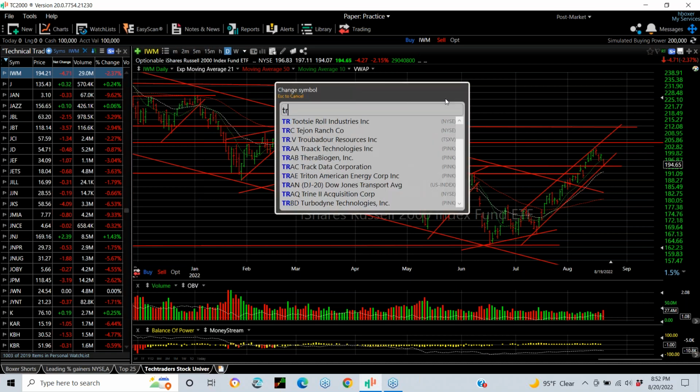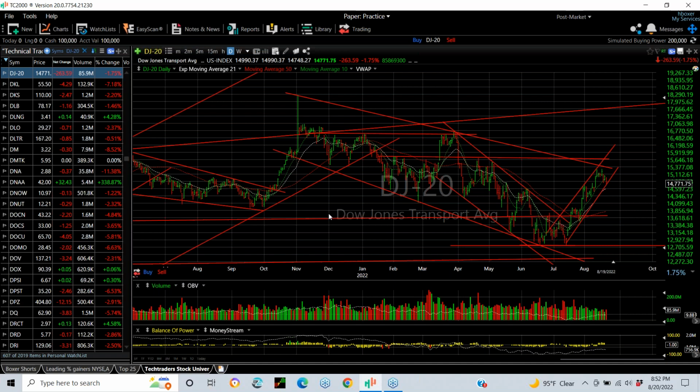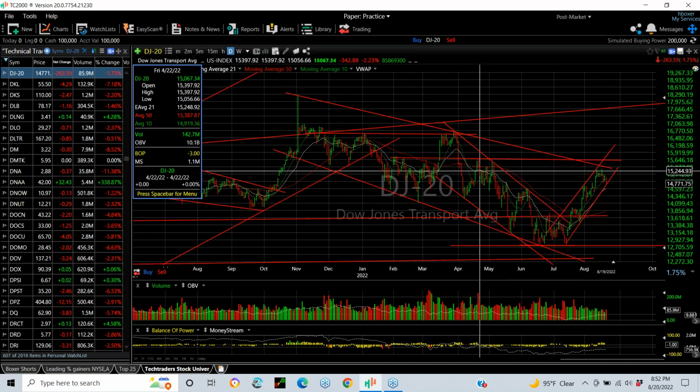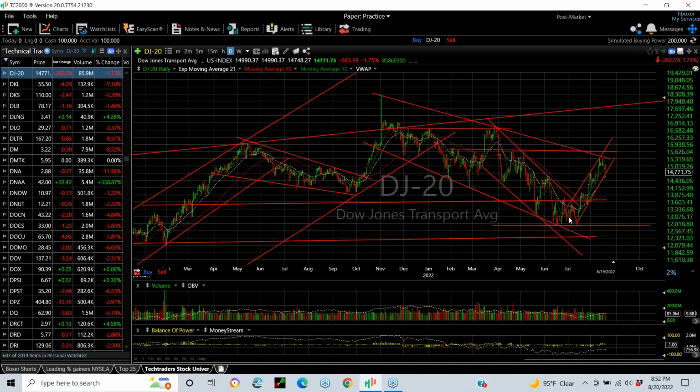The transportation index, very similar action. We've had a 1, 2, 3, 4, and if we can hold, great, and we can extend this rally. If we get the transportation index above 15.67 area. Well, the exact resistance right now is going to be 15.7, right? So above that, that's where we extend this rally. And because we're extended short term, we may have a pullback retest.